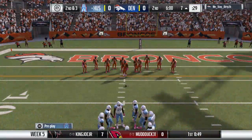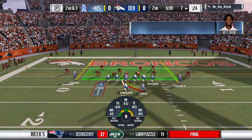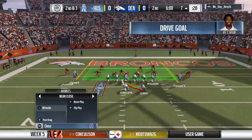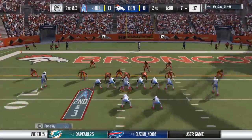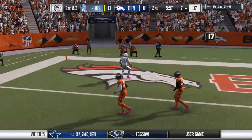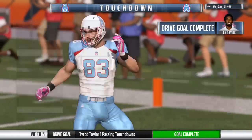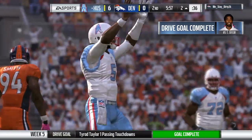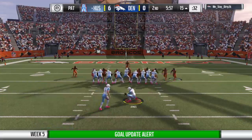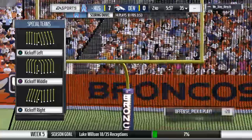And this seemingly endless drive continues. Come on, let's go! On second down, Taylor. His pass caught at the 4. And he's in. Touchdown, Houston. Luke Wilson, his 4th touchdown on the year. And his guys are able to strike for 6. It's up and good, and it'll give his guys a 7-0 lead.